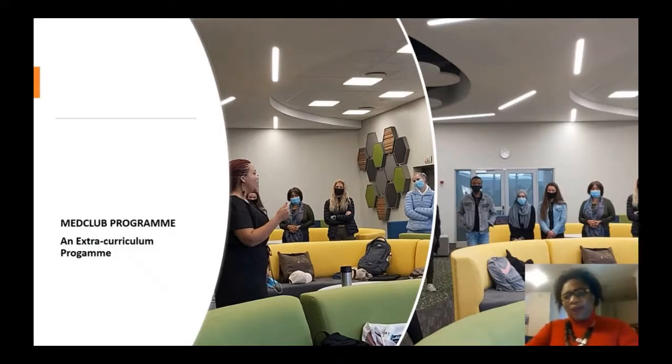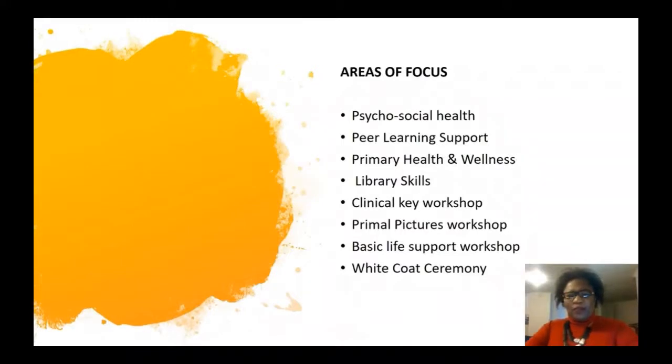It covers the following areas: psychosocial health workshops, peer learning support, primary health and wellness workshops, and library skills workshops. It also accommodates disciplinary topics such as Clinical Key, Primal Pictures, and all other important academic-related workshops.